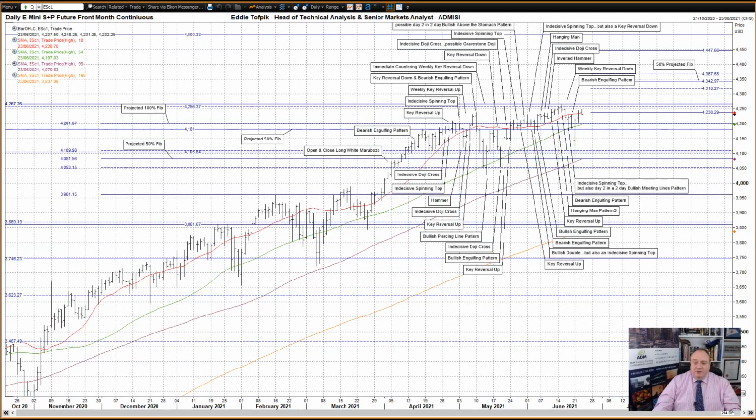US E-mini S&P futures. A higher opening, almost a gapping move, and a second bullish white soldier yesterday, and I suppose a suitable follow-on higher to the previous session's bullish long white Mariposa. The base of the action was held up by the 100% projected Fibonacci line at 42.02, whilst the top side was capped, on a closing basis though, by the gently rising short moving average, currently at 42.37. Interestingly, the short moving average is roughly coincident with the May high at 42.38.